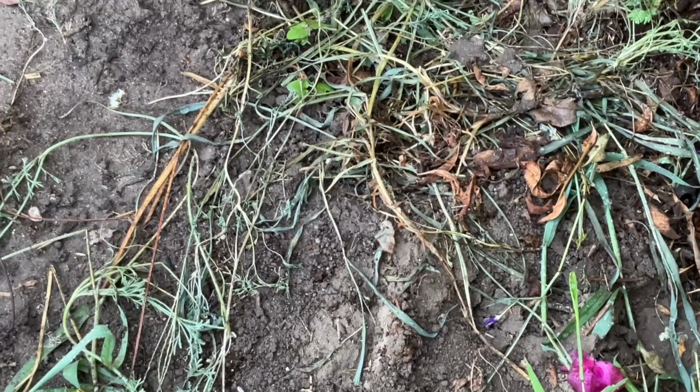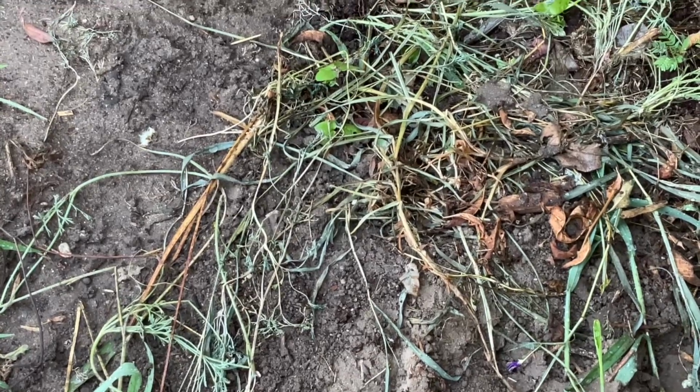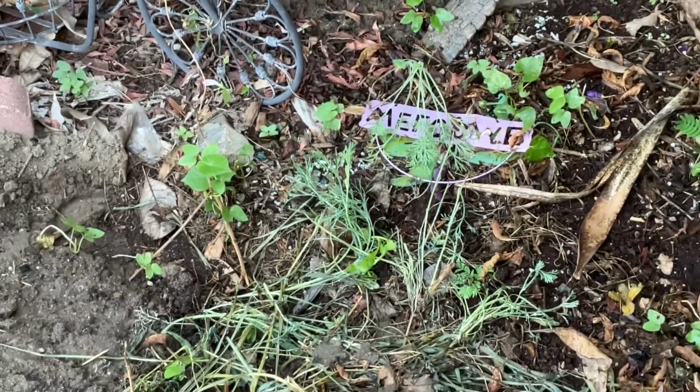And maybe we can get some fresh wood chips here. I can find some money to buy a can of spray paint and spray paint that and put something in a pot and put it in there. I have plenty of pots already here.